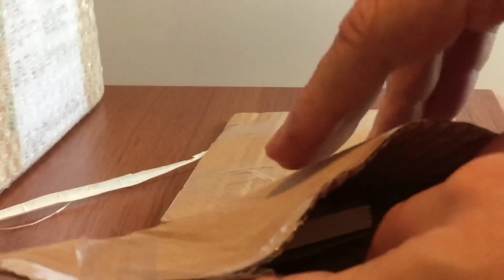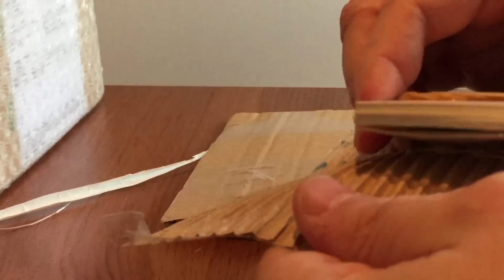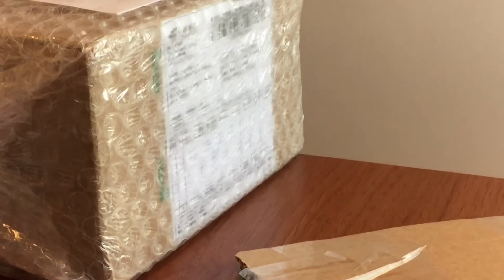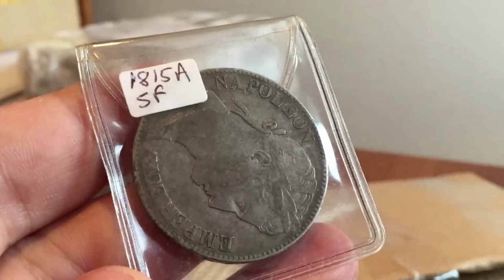So let's see what we've got in this very well packed submission. Incidentally, if you are submitting to NGC, they don't like these white coin holders, so I'm going to have to take all these coins out of the coin holders and put them in flips. They will accept flips, they will accept capsules, but they do not like these more fiddly kind of holders.